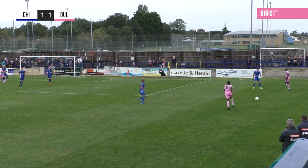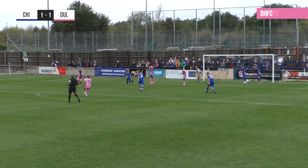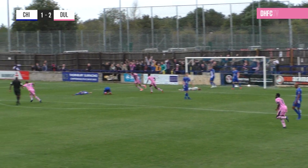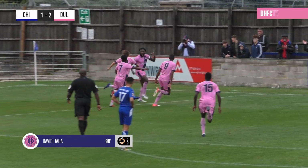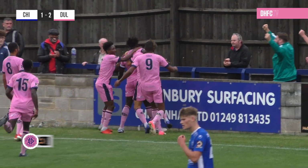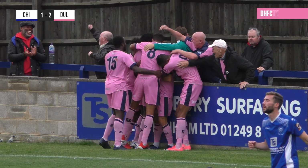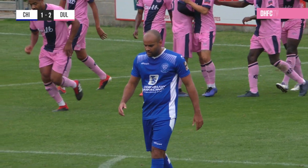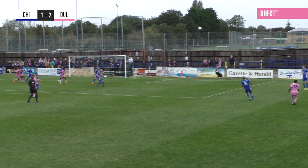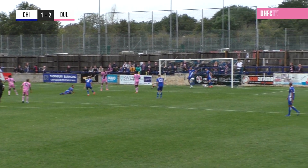Inside Barnsley. Here's Barnes. Sends in a deep cross. It's over Mills. Ijaha brings it down. David Ijaha. Goal! The captain has scored a really great drive into the far corner. Dulwich do leave it late, but they lead at last. He enjoyed that one, the captain. He goes into the Dulwich fans to celebrate. Captain Ijaha with his third of the season. And just as we tick into injury time, Dulwich have scored late on.